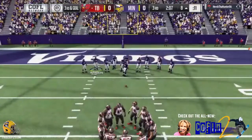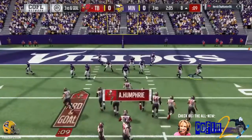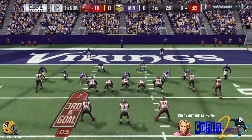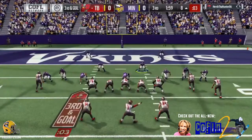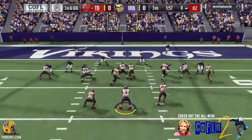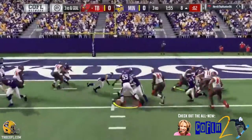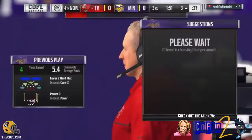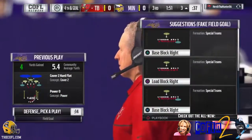And back at the 8 now. 3rd and goal. And on the outside, they're playing press coverage. And let's see, 6 defensive backs out there. They're in the dime here on 3rd and goal. Give him 4 yards there, but they're still well short of the goal line with 4th down now looming.